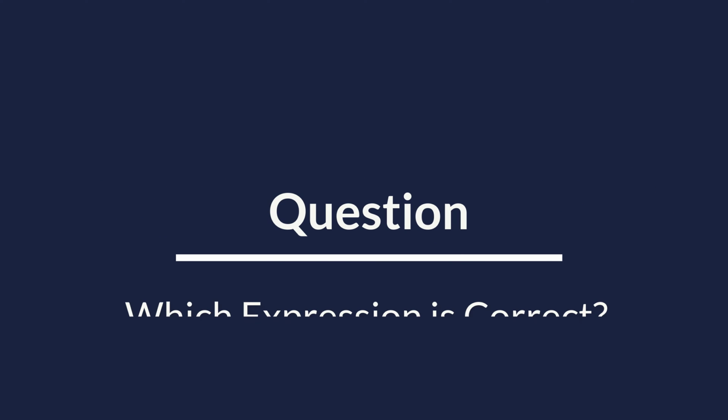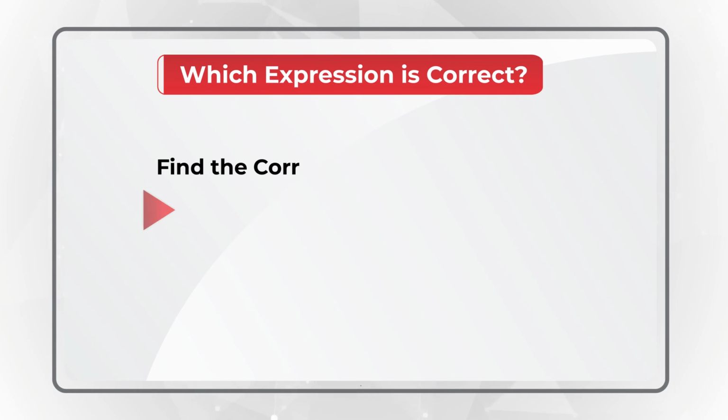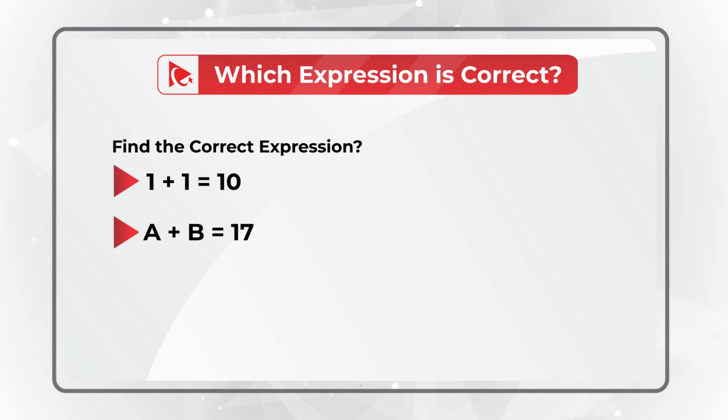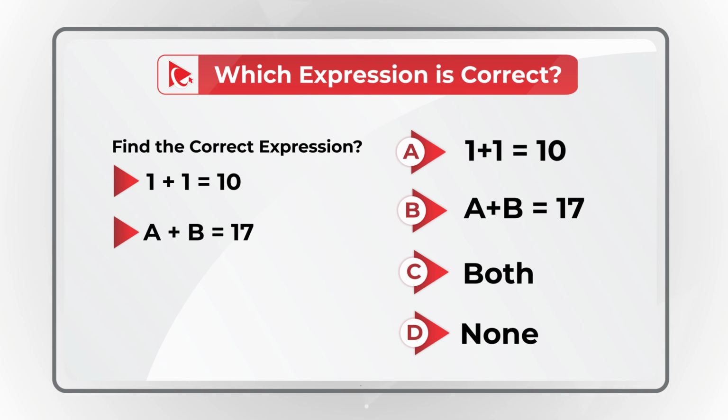Here's a very unusual question which is frequently used in the test. You need to find the correct expression, and you're presented with the first expression, 1 plus 1 equals 10, and the second expression, A plus B equals 17. You have 4 different options to choose from. Choice A, 1 plus 1 equals 10 is the correct expression. Choice B, the correct expression is A plus B equals 17. Choice C, both of these expressions are correct. And choice D, none of these expressions is correct.